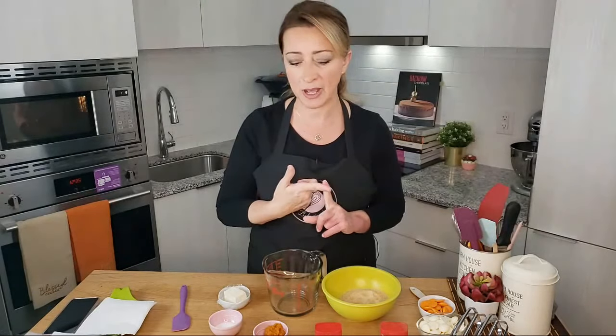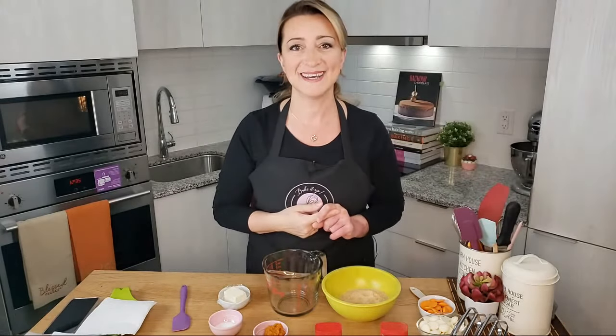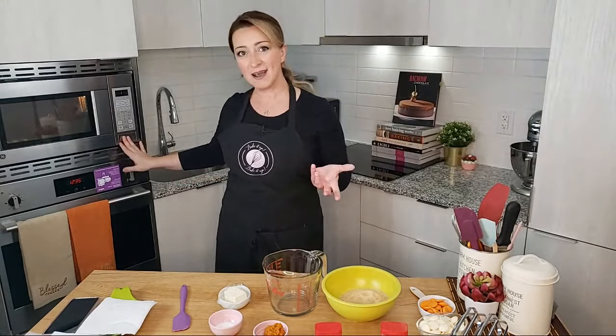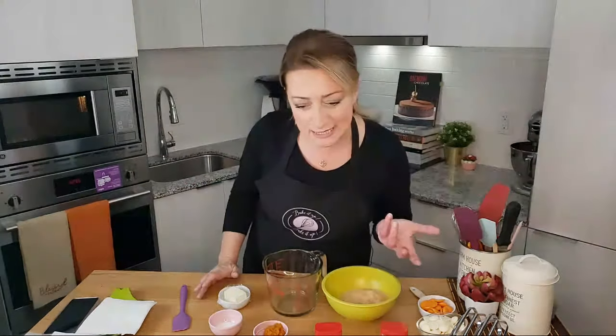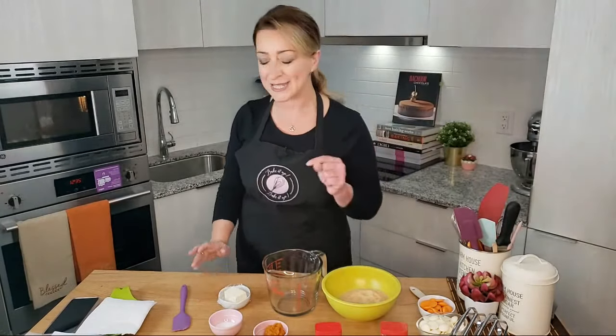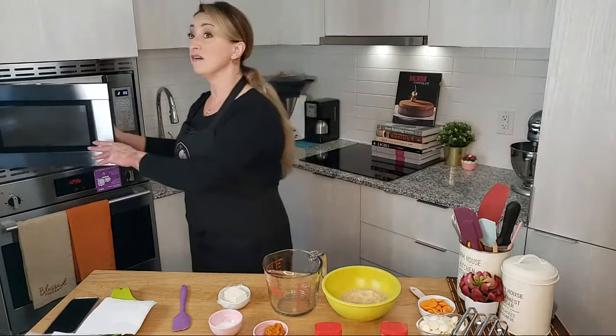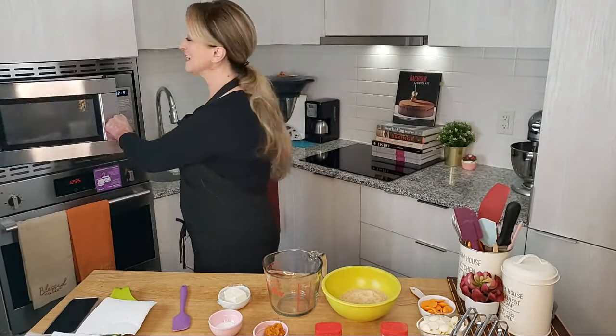Something that I can't remember now. I'll see if I can post the actual mix of all those ingredients. But if you guys know what are the ingredients to mix, I can't remember the fourth ingredient right now. Cloves. Yes, that is the fourth one.